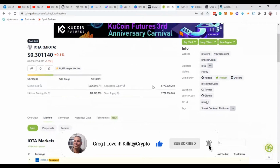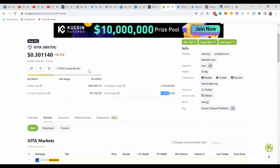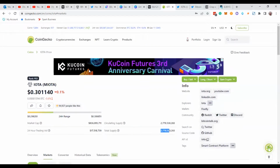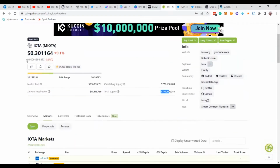There are some things that I'm looking at, at least its supply. It looks like all the supply's out, and that's a good thing for it. And it's a coin that's been around for a while. I think 2017 is when it started trading. It's got a few followers. It looks like it's part of the EU, and I was looking at that on this coin.